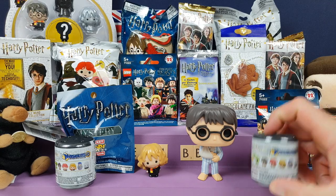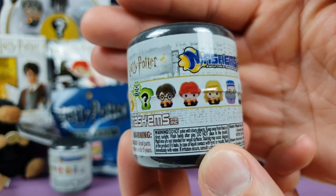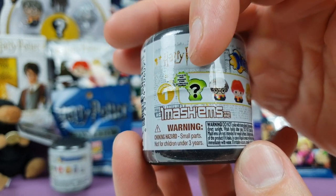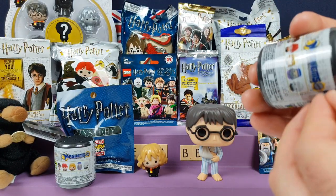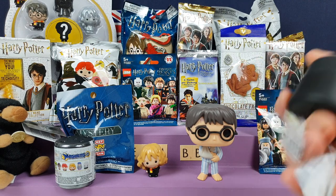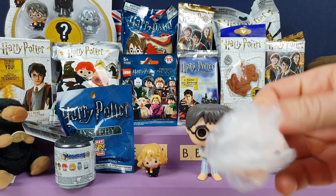I'm going to go for the mushrooms. You do like these very much, don't you? I wonder if that's going to be Dobby. It looks like it, doesn't it, with the little ears? But we've done quite a few mushroom specials. We do like doing them quite a lot because they are super fun. They're squishy and they're just fun. I have to leave something linked below to one of our other mushroom videos.